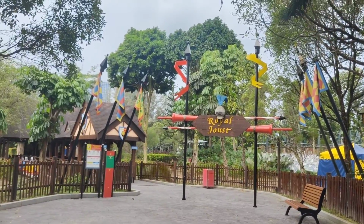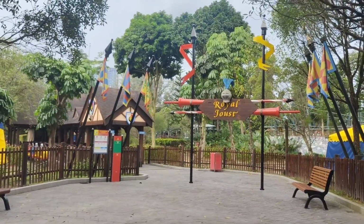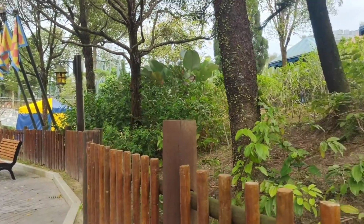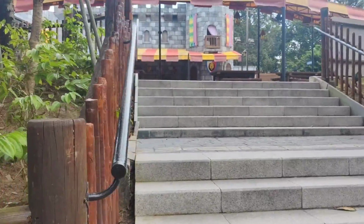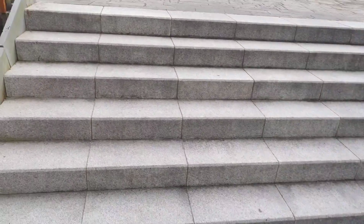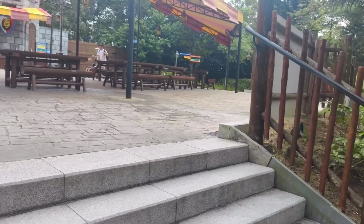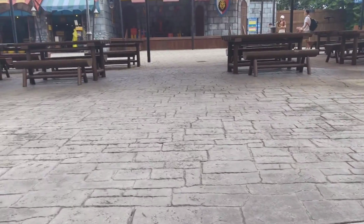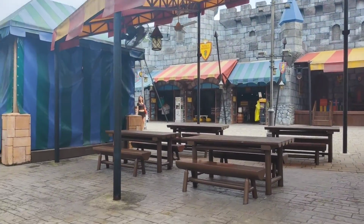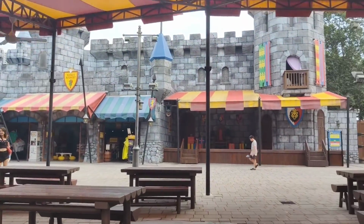I have not included the rides like the Royal Joust that are only for children in this video because no adults are allowed on those, plus size or otherwise. Oh, I should point out that these are about the only steps I think in the park, and there's a ramp around if steps aren't your thing. So if that's difficult for you, don't let it be a concern.